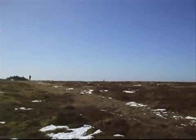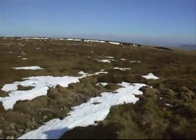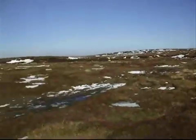It's a bit busy over by the summit shelter, so I've moved a little bit to the east. I found a nice little spot to sit down. Virtually no wind today, and my feet in snow, so it's a proper winter activation.